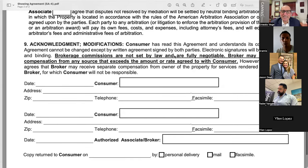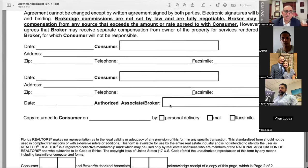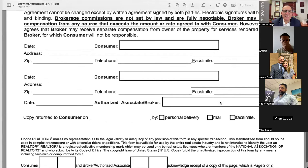Remember, broker commissions are not set by law, fully negotiable. Broker may not receive compensation from any other source. They receive the agreed-upon amount. That's what I'm saying, you can go down, you cannot go up. Signed by consumer, signed by you guys, signed by me, and then we mail it back to that consumer. Got it?